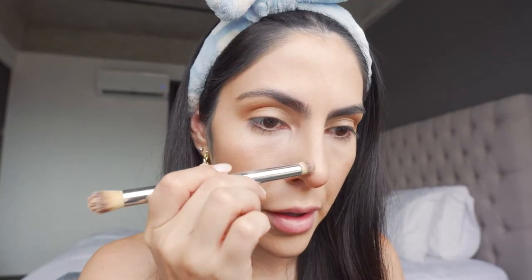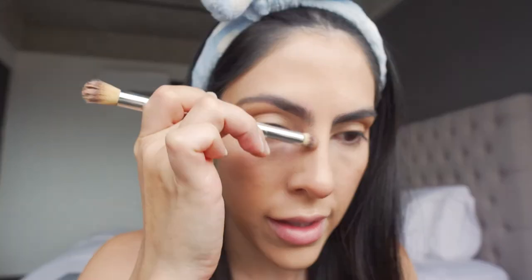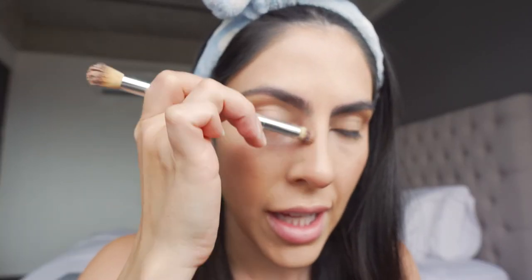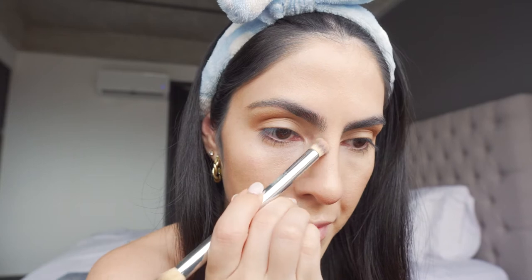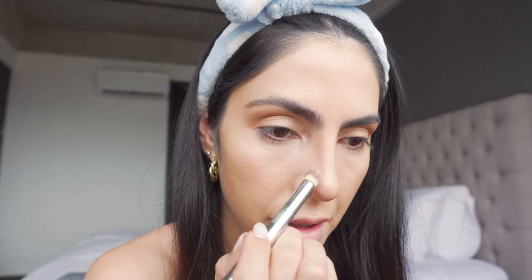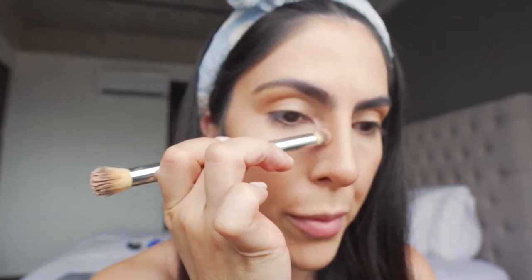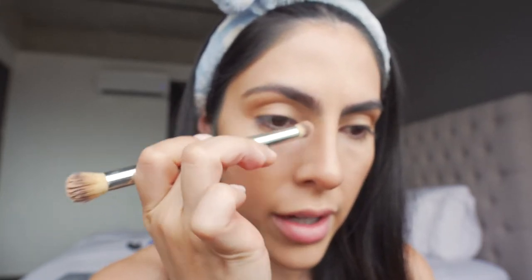I'm gonna go up the bridge of my nose. I'm gonna grab more product. And this is going to make my nose look super snatched and long. Now this side. Make sure that when you are contouring your nose, you are pushing the product in as well.